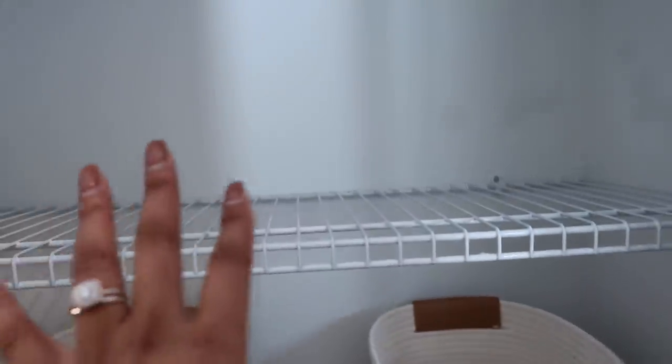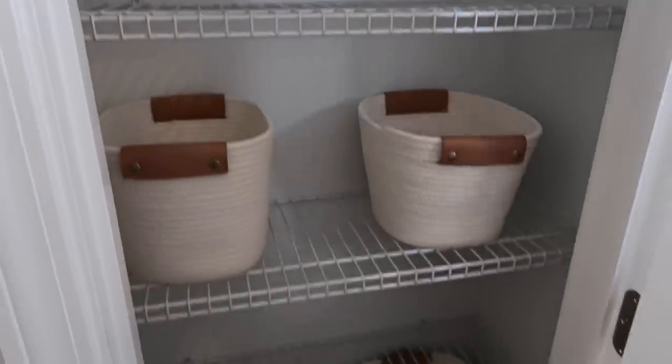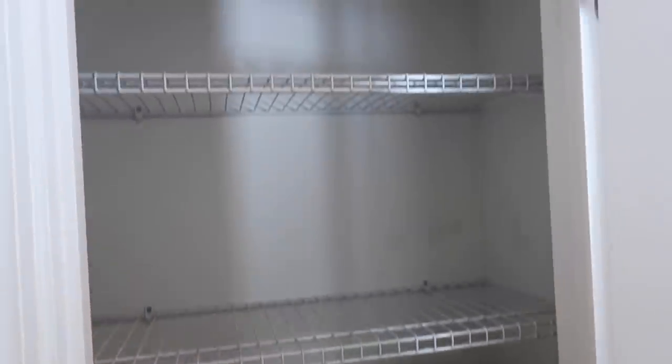And then I'm not sure what I'm gonna put here yet, and I'm not sure what I'm gonna put up there. So maybe some more baskets. We may go to Target, it's right up the street. So if we need to go, that's not a problem, but I'm gonna try to work with what I do have so far.